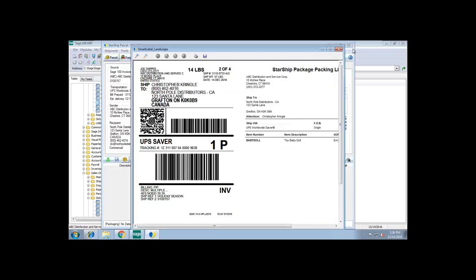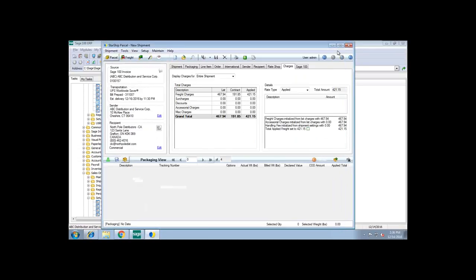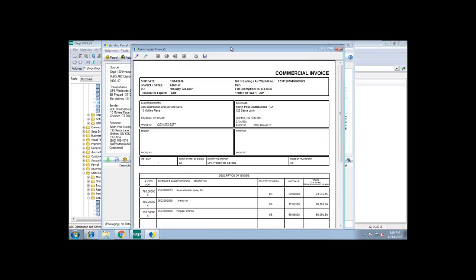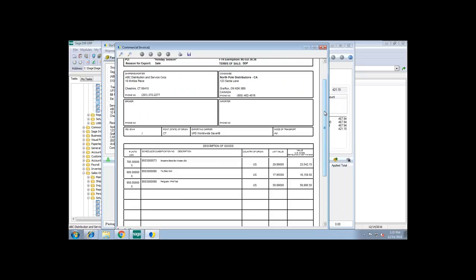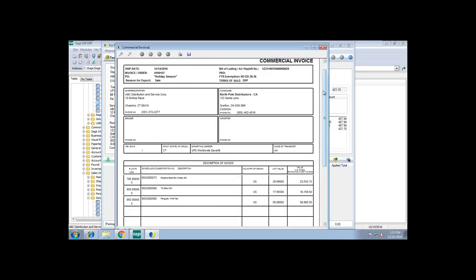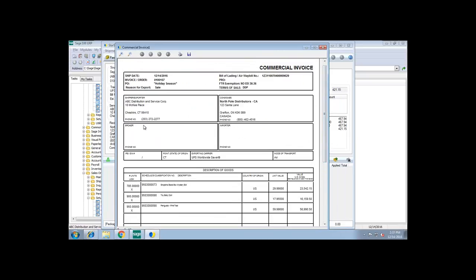All right, so box one, box two, three, and four. Because this is international, I'm going to populate my commercial invoice. So Starship with the documents, we do international documents for LTL shipments, bill of lading forms.